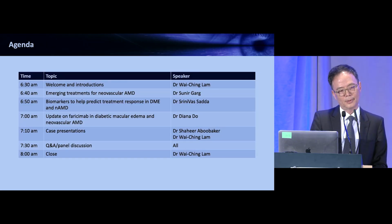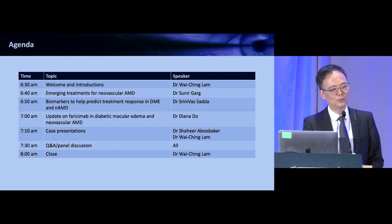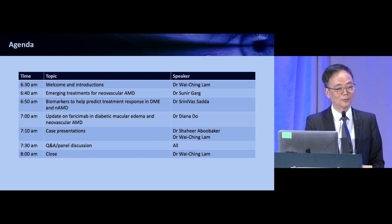Here is the agenda of the symposium this morning. Dr. Garg will lead off with the presentations, showing us the emerging treatments of neovascular AMD. Dr. Sadda will highlight some of the biomarkers to help predict treatment response in DME and neovascular AMD. And Dr. Do will update us on faricimab in diabetic macular edema and neovascular AMD. Dr. Aboobaker and I will share some real-life cases, and then we'll close off with the panel discussion, and it'd be great to have questions from the audience.